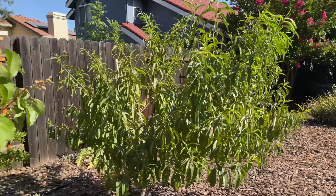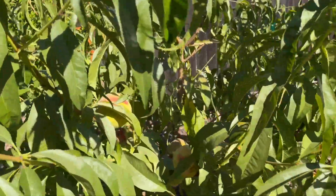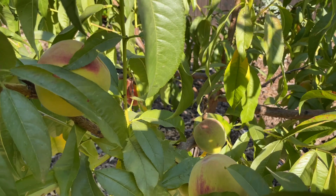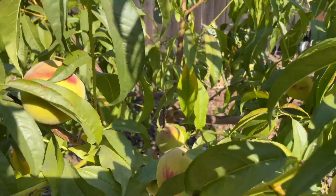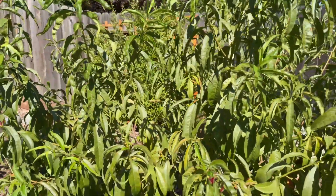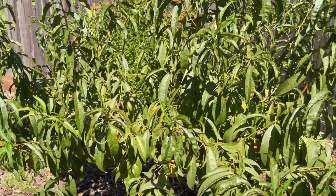My O. Henry peaches still haven't come in. They're starting to fall off the tree. I think they're getting knocked off by the birds, but I can see there are peaches on the tree, and they're all looking good, but they're still hard. I did do a summer prune. I opened up the center so that there was more light and airflow, but yeah, it's not doing its thing.